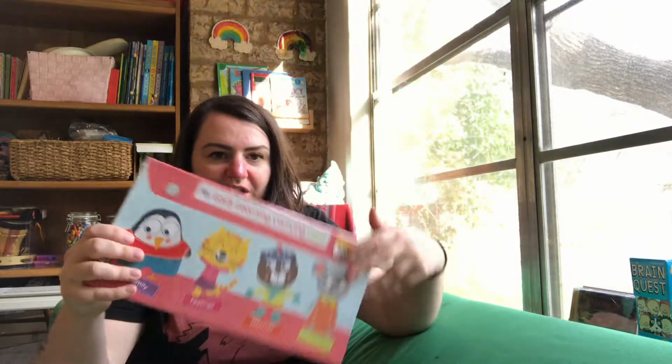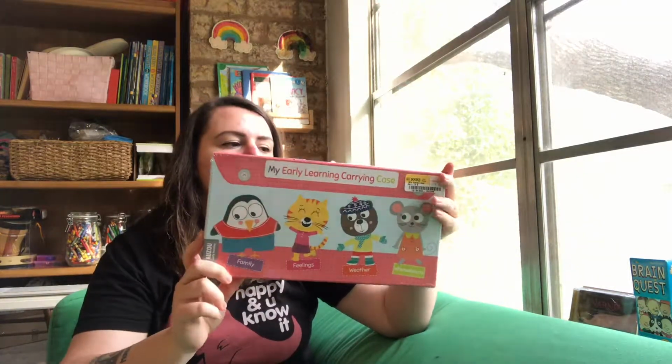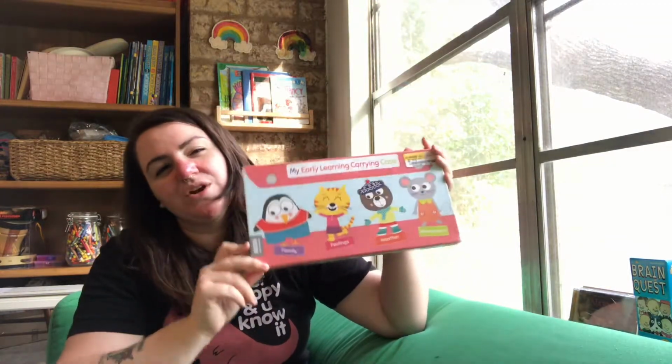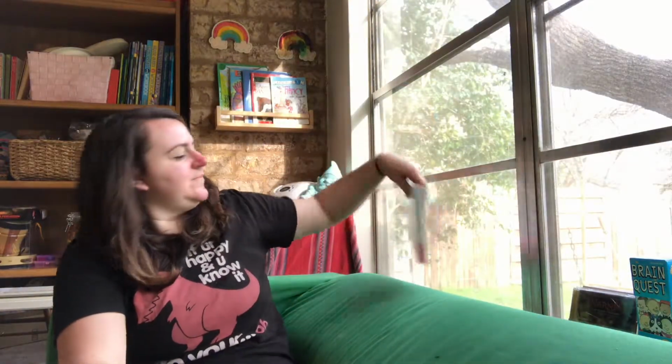So first is my early learning carrying case. This is like $2 and it has 4 books in it about family, feelings, weather, and whereabouts. And this is early learning, so this is more Serenity's speed. Haven't even opened them yet. That's how new they are.